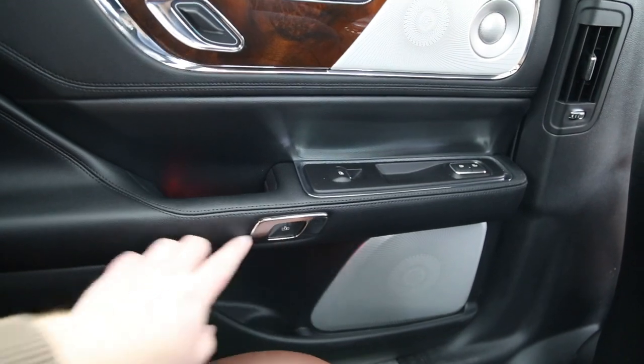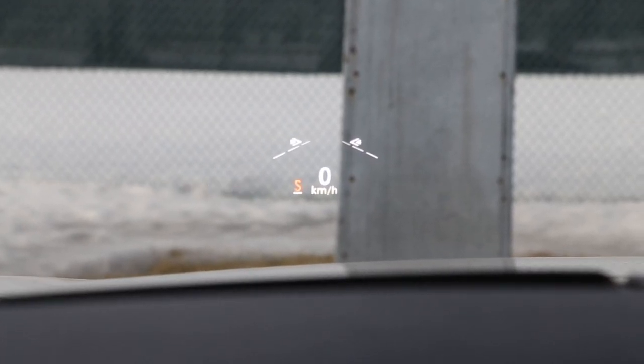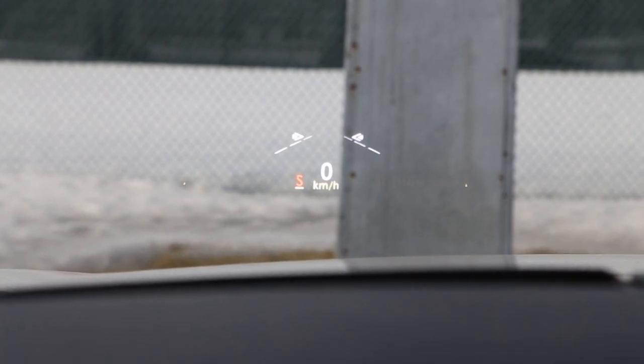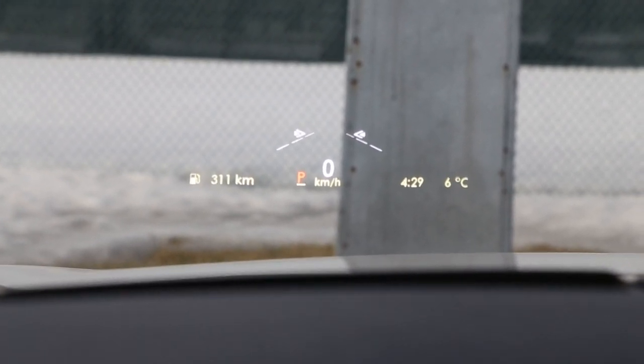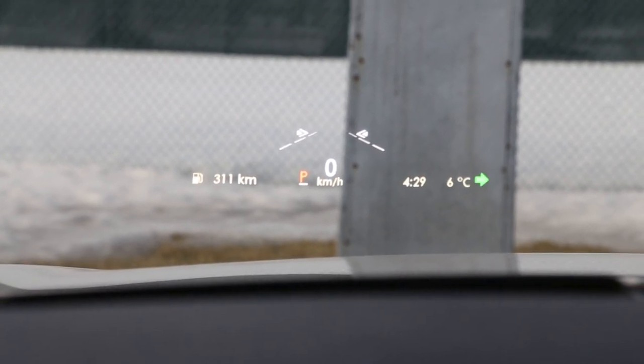Now, let's talk about some of the tech on here. We do have a color head-up display. It is very good, very large. One of the things I really like about it is when you use your turn signals, it'll actually show on the head-up display, so you shouldn't be one of those people that drive along the highway for 55 kilometers with your left turn signal on.